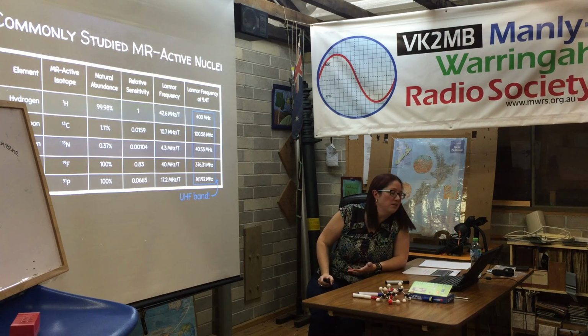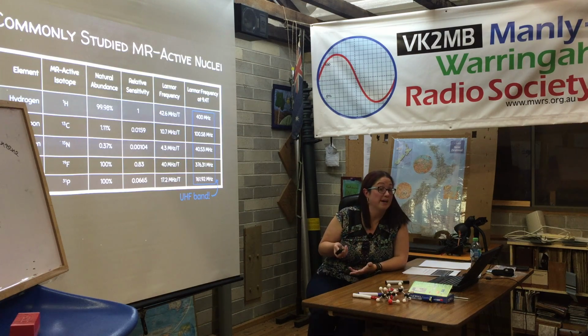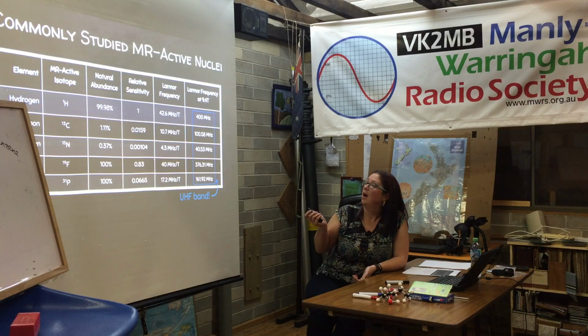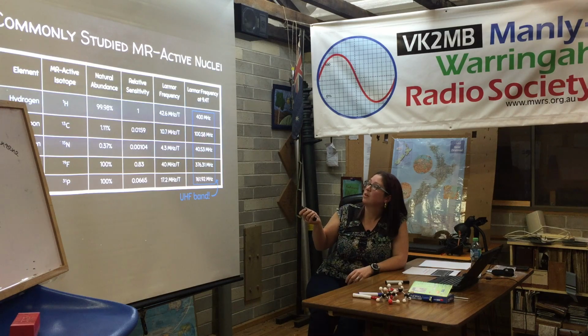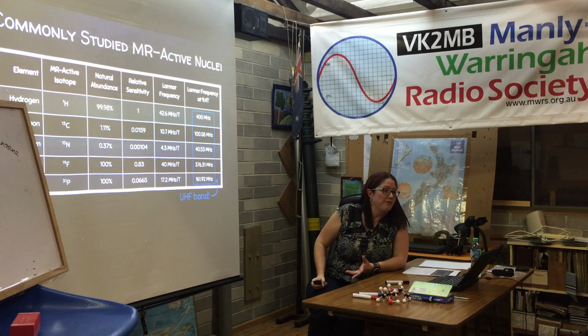So that's a typical, fairly low end these days, 9.4 T magnet. So remember, the electromagnets in junking yards are 1 T. So these are about 10 times the strength of an electromagnet in that context. So hydrogen, 400 megahertz, carbon, 1/4 of that. The gyromagnetic ratio of carbon is 1/4 of that of proton, and so on. So these frequencies are all sitting in the UHF band.